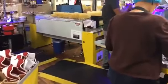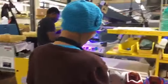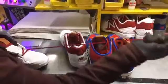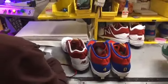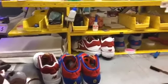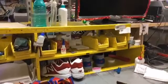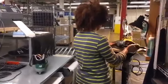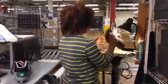And then the final step here again is QC, where you see we're lacing up all the shoes individually. We go up quite high, and then we're doing our QC inspection here on the right hand side. So every single pair has, as I said, seen a lot of different eyes. You've got 20 people as it goes through the whole process. Then we have a final QC inspection.